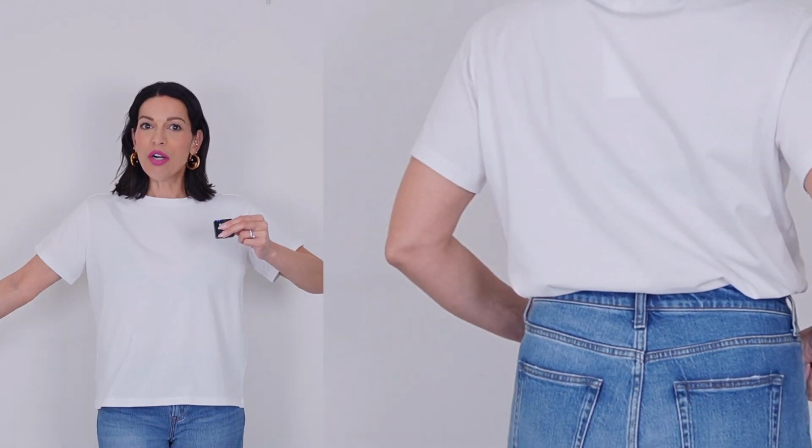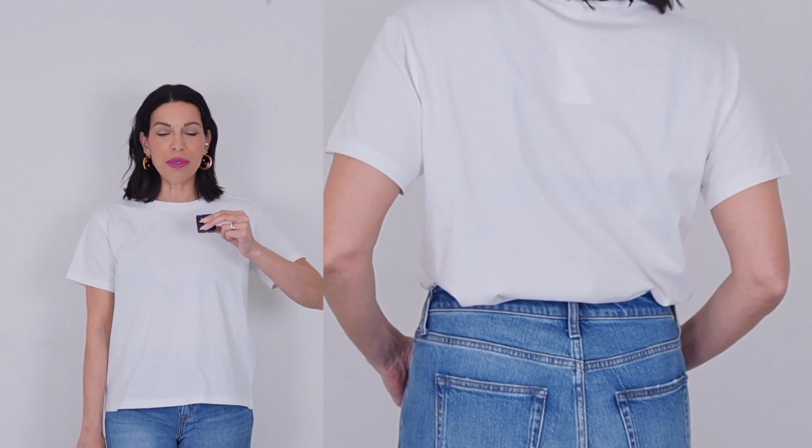Lengthwise, my jeans are hitting me right here, so a little bit of length to tuck in. I don't think it would be an issue at all. Overall, this is a pretty good H&M boxy tee, and I think it's great for the price point.